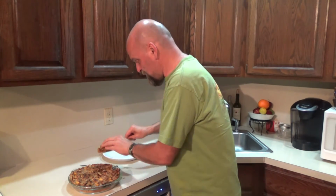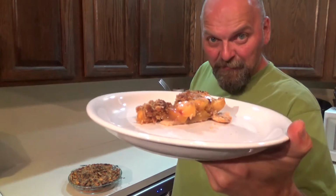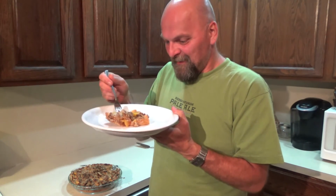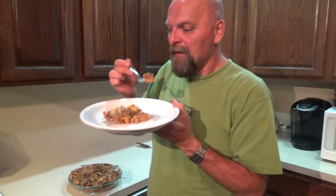So let's see what we got here. I mean, this thing is just so beautifully done and bountiful, full of fresh peaches. Somebody told me you better use fresh peaches, and I did. Oh, I can't wait to try this. All right, I need a little bit of everything here. I need a little piece of crust. I need some peaches. I need some of the topping.